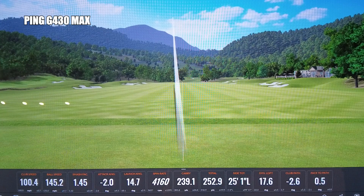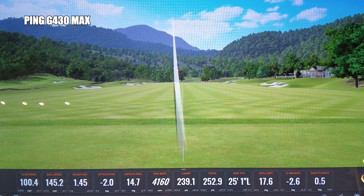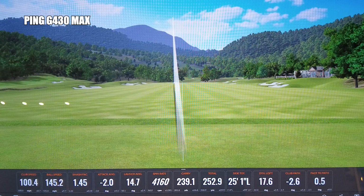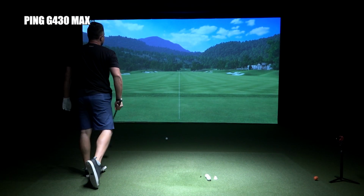There we go. Ball there. Would you say that's a typical ball flight for you? Yeah, when you catch it clean. I would say so. We're getting nice and warm though. Yeah, we're getting warmed up. There you go. There we go.